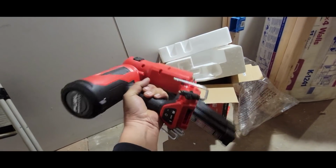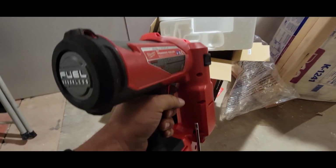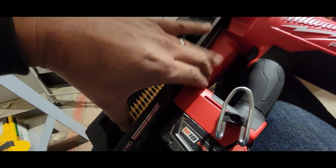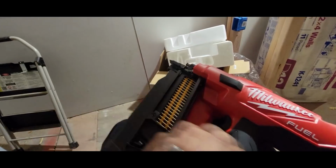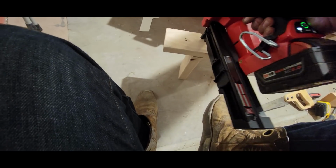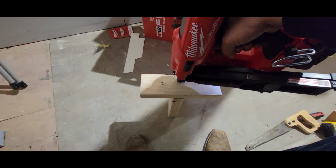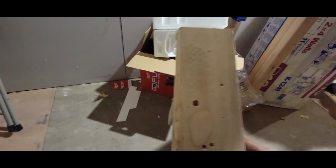Looking good, just needs a battery. Gonna go ahead and throw in a 5.0. And let's see. Next, we throw in a rack of nails. Next, you turn it on for the first time. Green light, ready to go. Let's give it a whirl. Here goes the first shot. Not bad, not bad. I'm digging it.